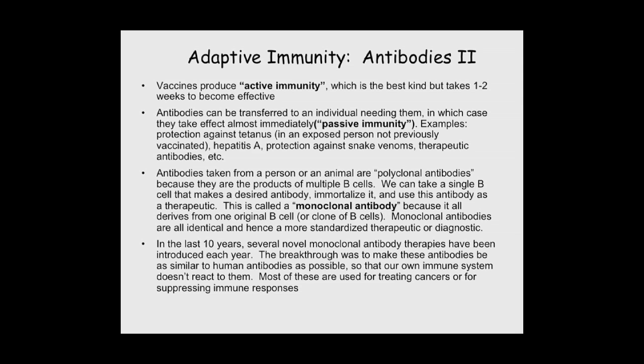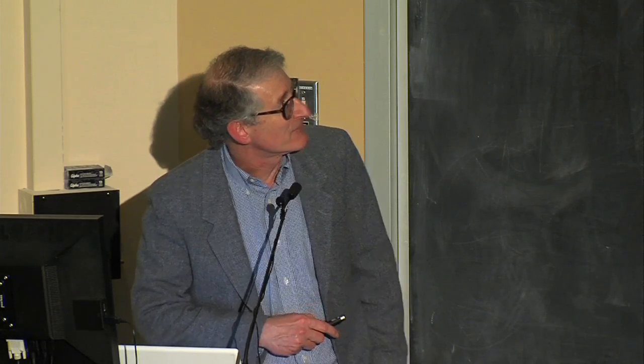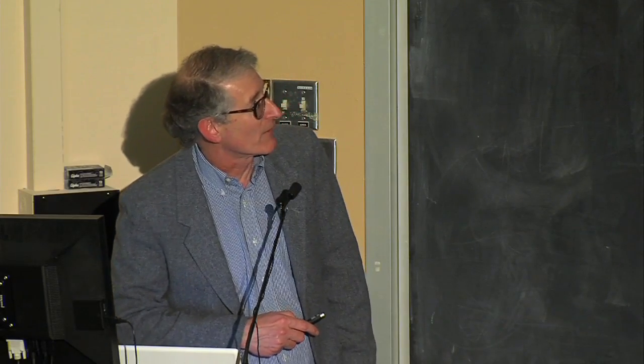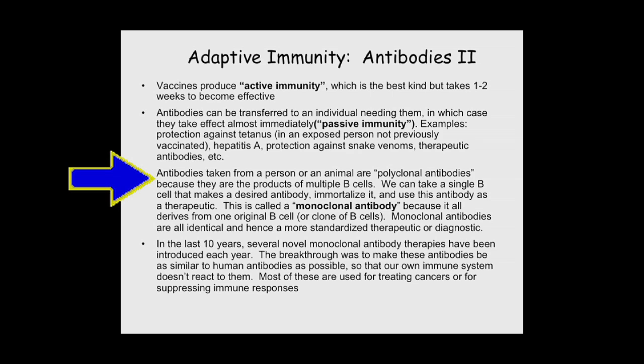Protection against snake venom. And also, the mother imparts this type of immunity to the newborn. When in utero, there is transfer of antibody across the placenta. So that's our most important passive immunity, what we get from our mother, and it helps us through those first few months of life.